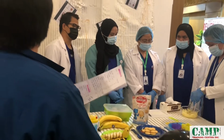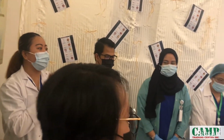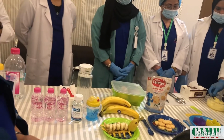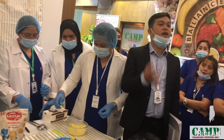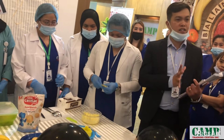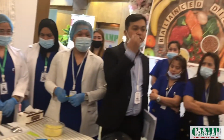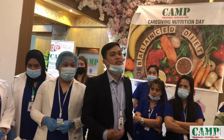And it is important when we prepare food, we wash our hands properly and clean surfaces before we start to prepare the food. Because that is also one of the causes of gastroenteritis, bacteria. For example, we come from the CR and do not clean our hands. Or the children play and put their hands in their mouths. So they get bacteria, and that's how they get gastroenteritis.